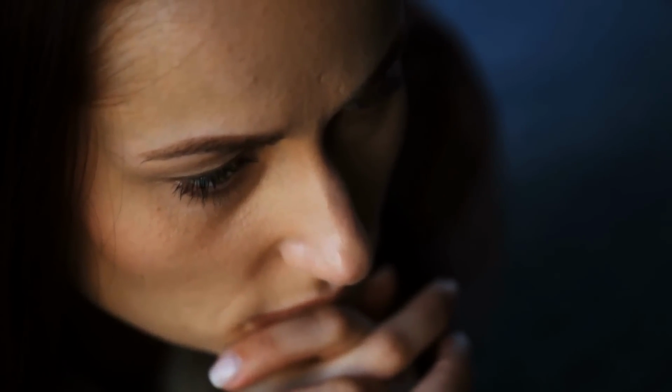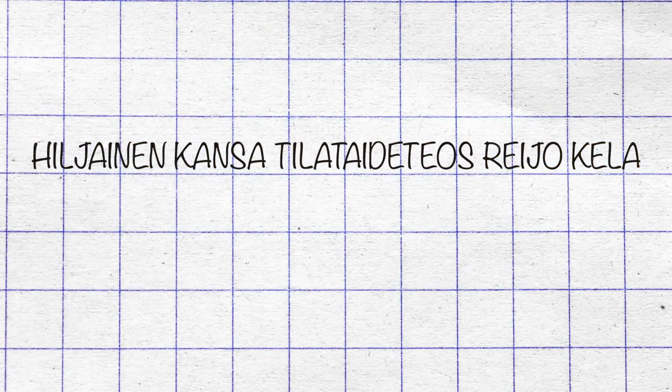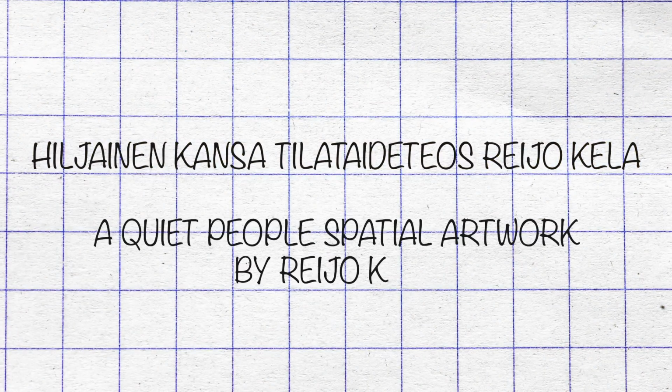It looks like a mass gathering of people, but they don't look quite alive. The image looks foggy and bewildering. Are these real zombies? Sure thing they're not. First off, let's deal with the inscription. It translates to English as a quiet people's facial artwork by this person.